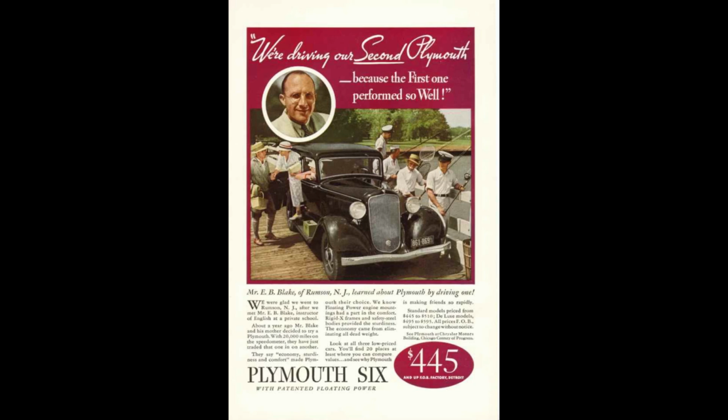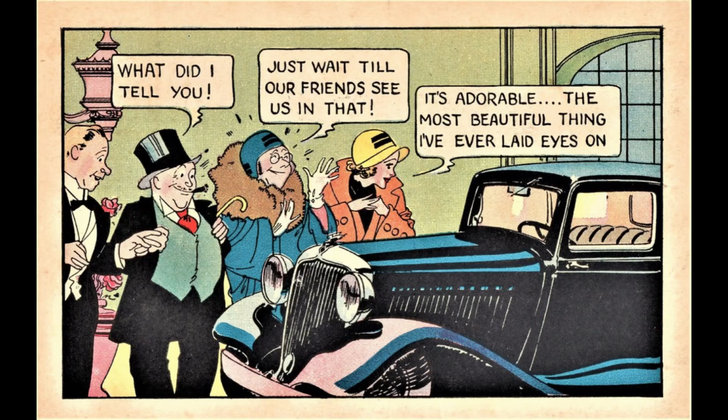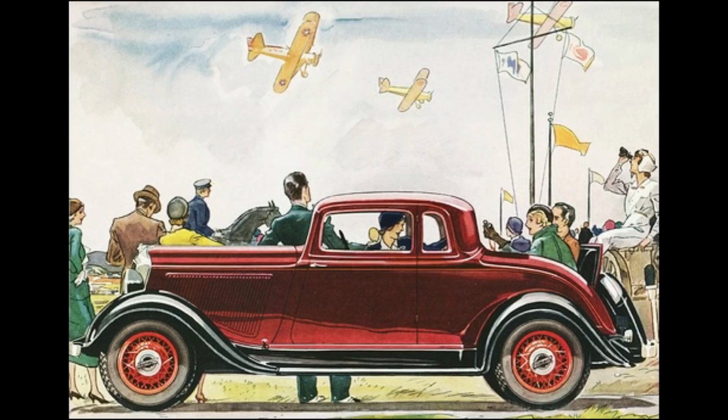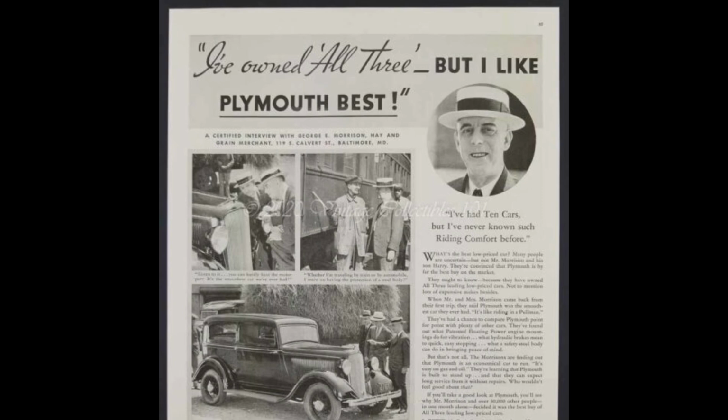Plymouth would offer the PD from 1933 to 1942. World War II happened. Then they picked up production in 46 to 50. Sometime between 34 and 42, PD was dropped, and it just became the Deluxe. The PD/PD Deluxe rocked different market positions, but in 1933, it was at the top of the heap. It could be had as a business coupe, 2-door convertible, 4-door sedan, 2-door sedan, 2-door rumble seat coupe, and of course, you could get the chassis. This was the most popular Plymouth offered in 1933. One source said by the end of 1933, Plymouth PD was outselling both Ford and Chevy. This was the first and only time that Plymouth did that.